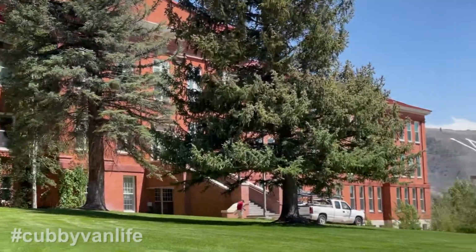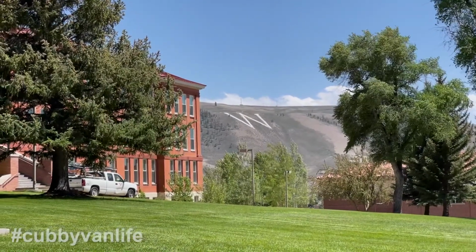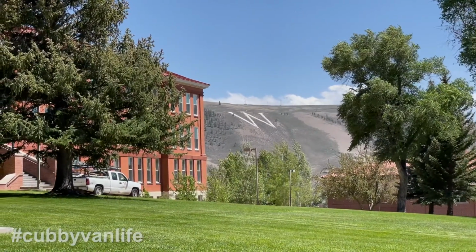But the cool thing about the campus is, just like everywhere else in town, you can see the W on the hillside outside of town. All of these towns out west have the symbol of the university on a hill somewhere overlooking the town.